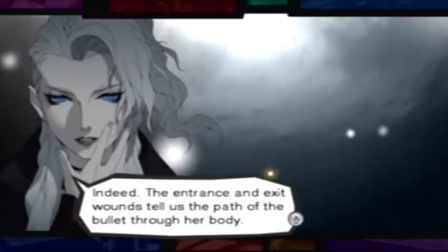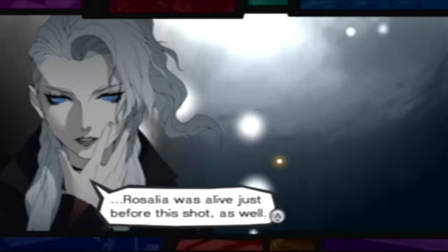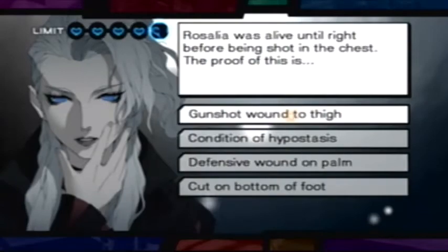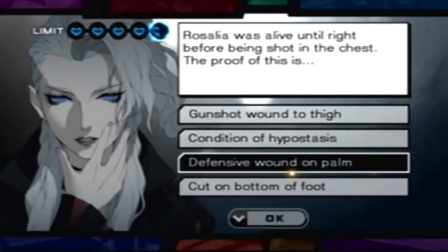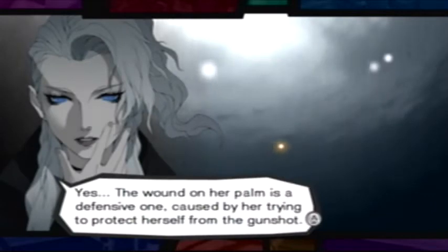Indeed, the entrance and exit wounds tell us the path of the bullet through her body. Rosalia was alive just before this shot as well. The evidence for this is... yes. The wound on her palm is a defensive one, caused by her trying to protect herself from the gunshot.